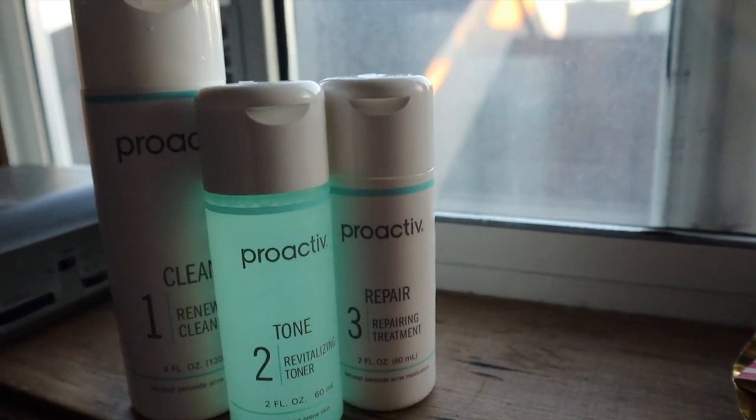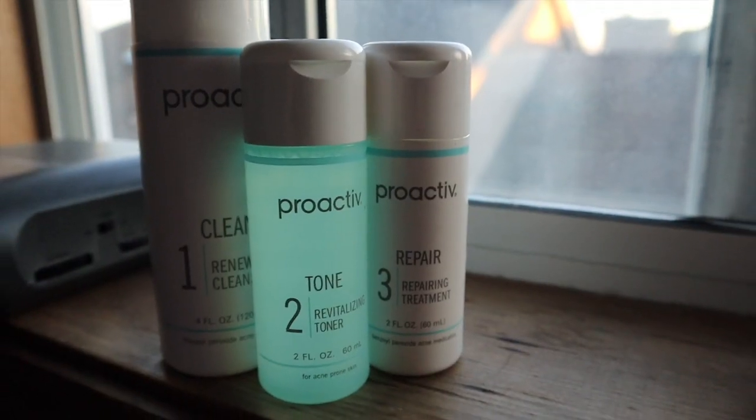Which is why I've been loving using Proactive Solution, which is a 3-step system. They make it super easy because they literally label each bottle so that I never skip a step, because you know when you are tired, you brush that off. It's okay, I'll do my skincare tomorrow. You can't do that to yourself. Knowing exactly what I'm going to do, the system makes sure that I don't skip a step. So in my routine with Proactive Solution, there are 3 steps and they're all labeled on the bottles.